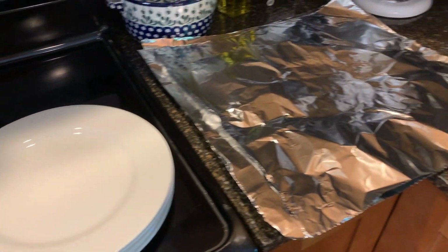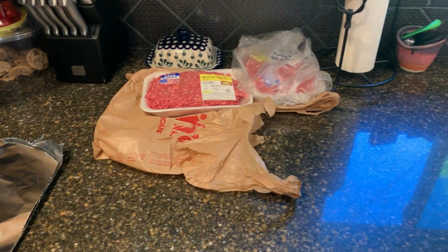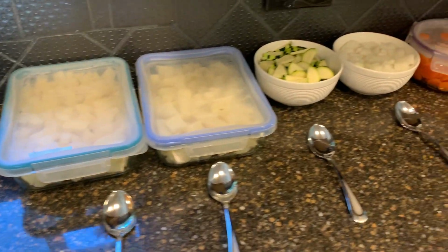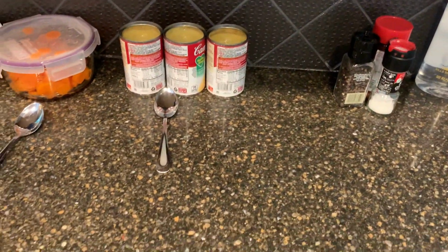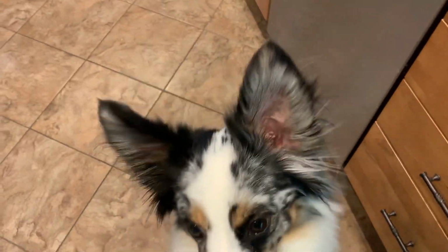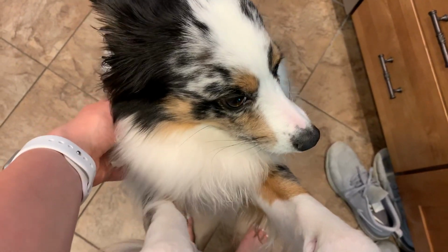I'll do about a half a pound of meat per person. I'll cook my potatoes and my carrots in advance, and then we'll do onions, cream of chicken, and salt, pepper, and Lowry salt. Do one wet paper towel, and then you do another wrap of tinfoil. Make sure you put your names on them, and then you just throw them in the fire and cook them.